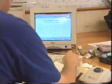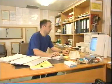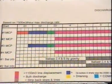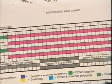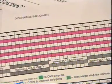The trim will affect the crude oil washing. The International Safety Guide for Oil Tankers and Terminals recommends the use of a bar chart showing pump and cargo lines being used, including COW requirements. This will help ensure that the right equipment and cargo is available for washing.